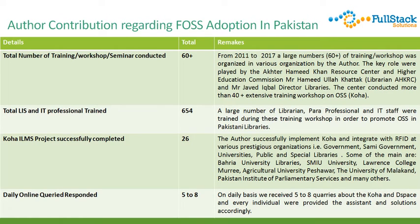We have also implemented 26 projects. 3 projects are in process and 23 are successfully implemented in Pakistan, only for Koha and DSpace software. We have implemented them in various prestigious organizations like Bahria University, SMIU, Lawrence College, Agriculture University, the University of Malakand, Pakistan Institute of Parliamentary Affairs, and more.